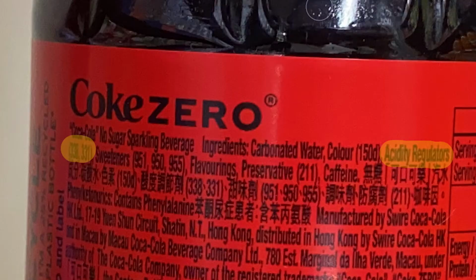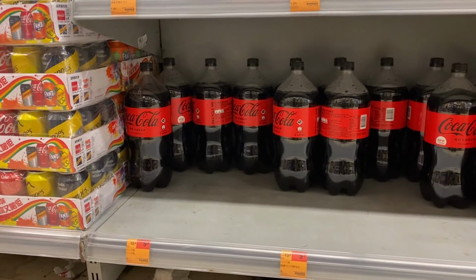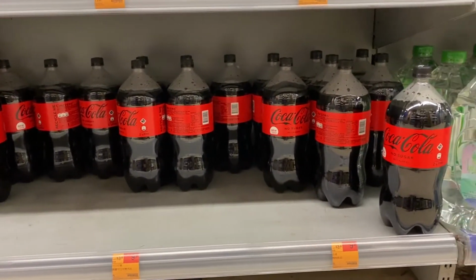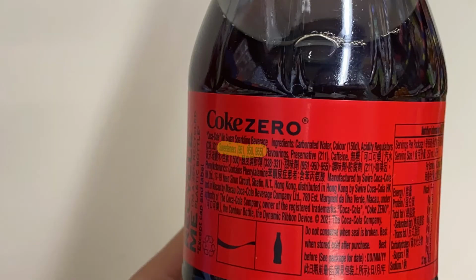Next, acidity regulator 331, permitted emulsifying salt E331, is commonly known as sodium citrate. It is the sodium salt of citric acid and is known as sour salt because it has a sour and salty taste. The next three ingredients are all sweeteners, and that is so interesting for me. Here we go. Sweetener 951.